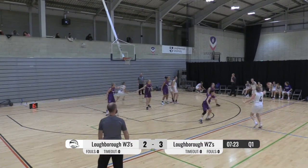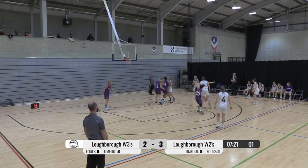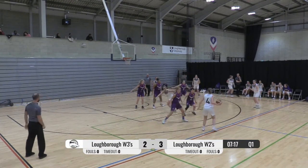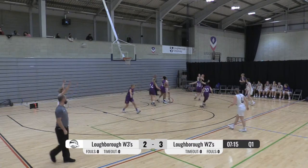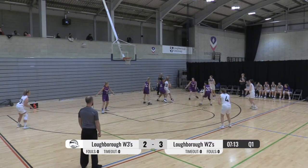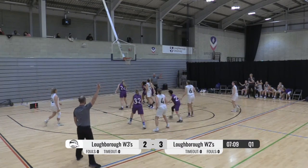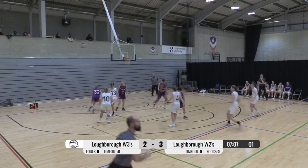60 seconds left on the shot clock. Ball gets passed around. The driving dish. Ball's back up top. We go to the corner. It's in the wing. Women's 2's being able to get it into the post now against another shot by Leon. And it's just off this time.